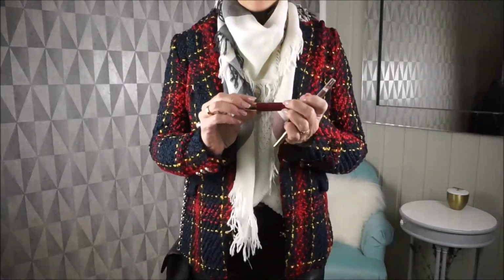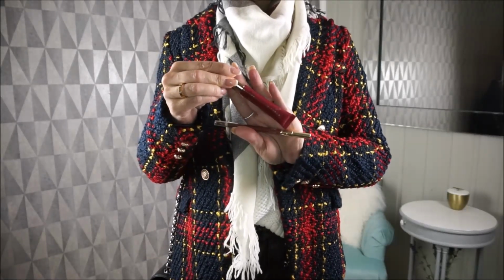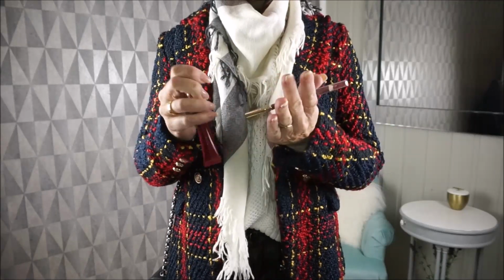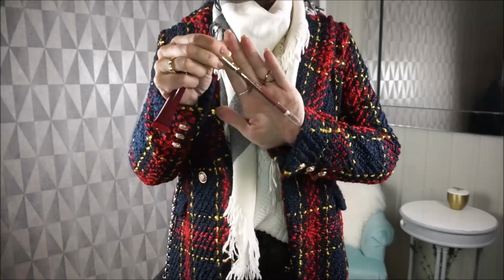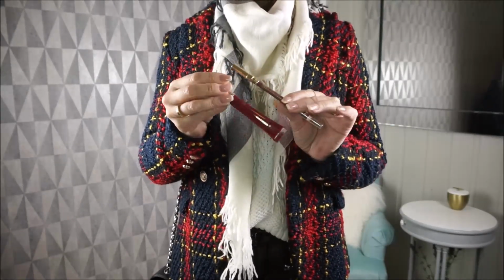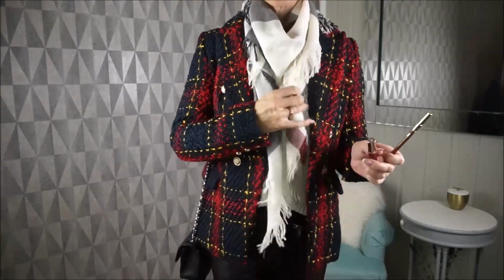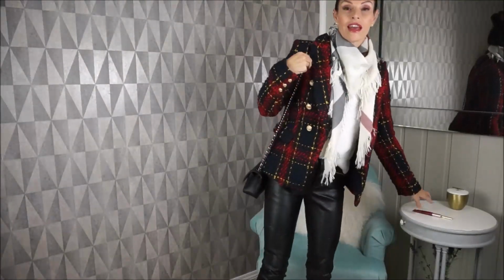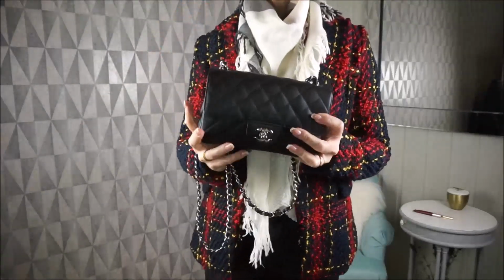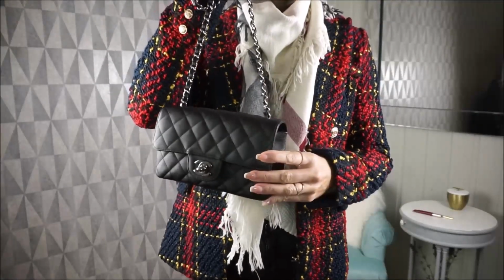And for my lips, I have this lip gloss from Ritual, plum color, and I pair it with my Estée Lauder lip pencil. I will also be linking the names below. Wearing this one now. I got some pearls, Kate Spade pearls. And for my bag, I'm using my Chanel mini rectangular with the silver hardware, caviar.